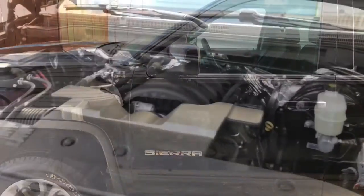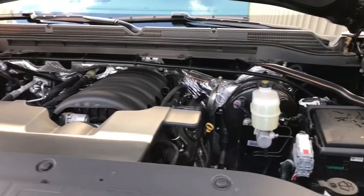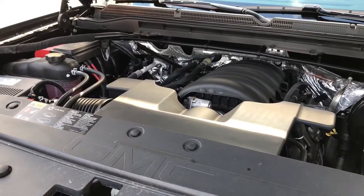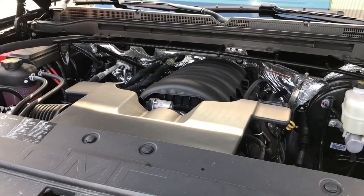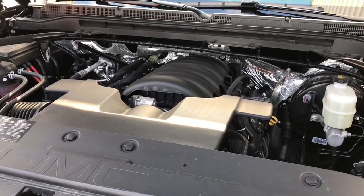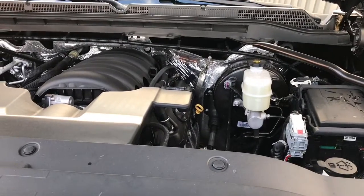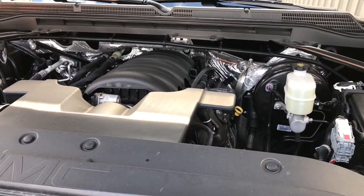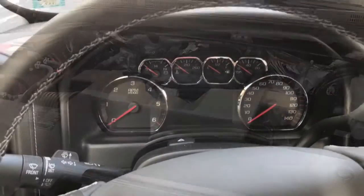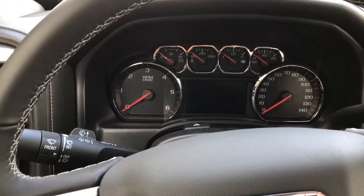You can get those. In your 1500 trucks, there are 3 engine and 2 transmission options. In the base model, there's a 4.3 liter V6. What you see here is a 5.3 liter V8, and top dog is a 6.2 liter V8. You have 2 transmission choices, both automatic, an 8-speed and a 6-speed. This is the 6-speed I have here. This SLE comes with a value package, which makes it a lot more livable.